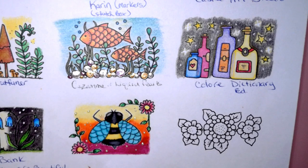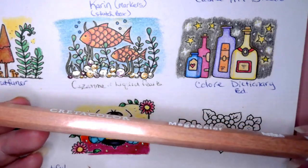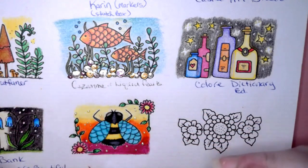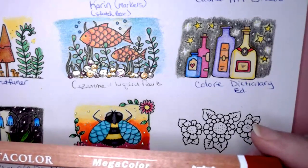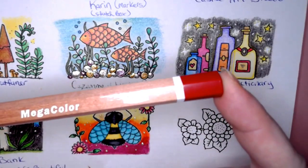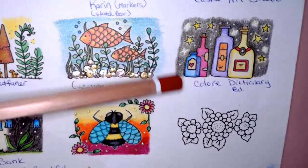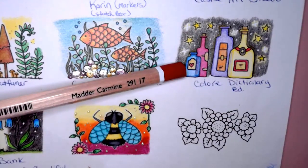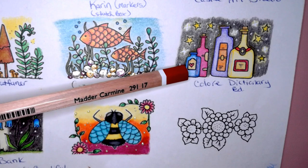They are a beautiful pencil with fantastic wood. They're coated, so they're not going to be hard on your hands. They have a wonderful colored tip that tells you what color it is, as well as the name and number printed on the pencil, so you don't have to worry about that.